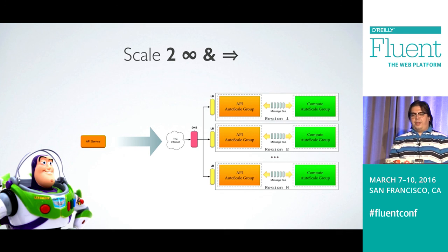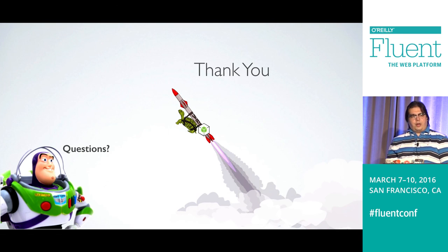So I hope that this tutorial will be helpful in guiding you through the hoops of scaling an application, and that it will help you scale out your Node.js application architecture and help you in your scalability journey as well. Having said that, I think I have a couple of minutes for questions, so I can take them if you have any.